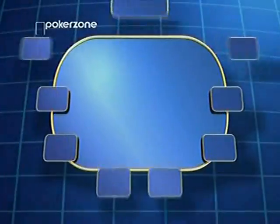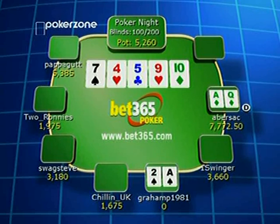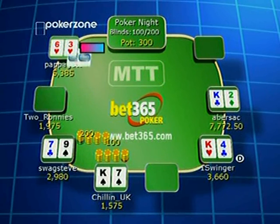So now we go from our big stack over to our small stack table. So these guys, very lesser in the chip department. 2 Ronnies, 2 grand. Chillins down at 16. Graham, who we've seen before on the show, I was just about to say good evening to him, but he's left. Bye-bye. There we go.